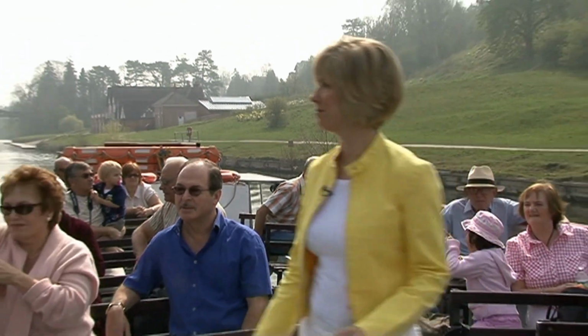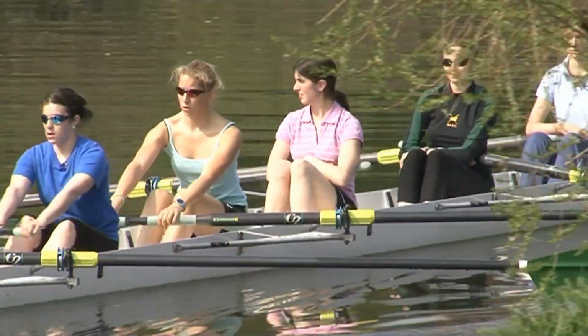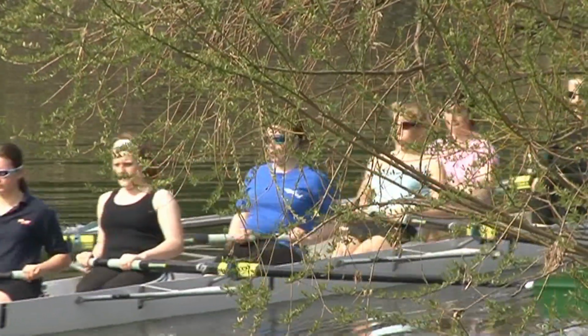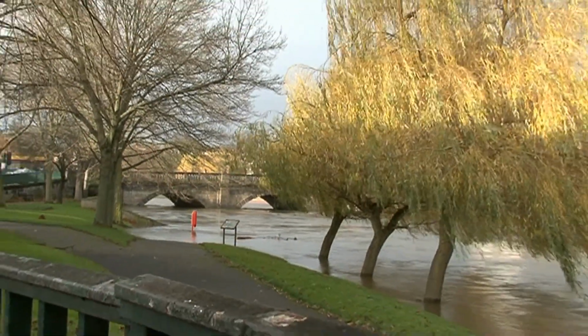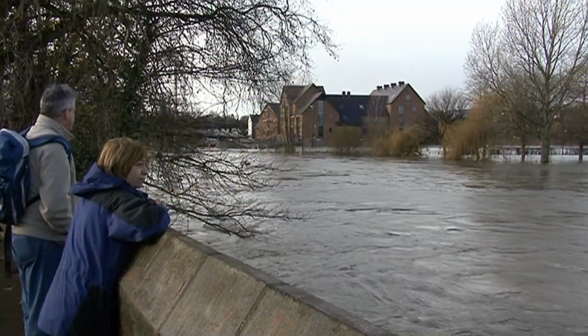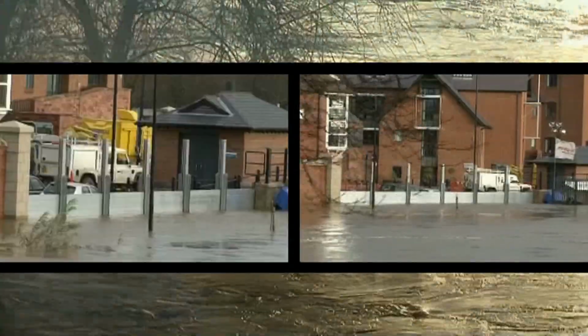Shrewsbury is a hub for environmental technologies in this country. It's got the largest cluster of water management consultancies in the UK. The environmental industries are one of our strengths, and it's something we're very grateful for because Shrewsbury is a town that floods. Every year, billions and billions of cubic metres of water pour down from the Welsh mountains straight through our town.